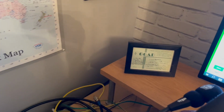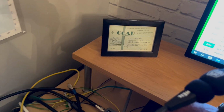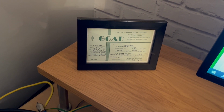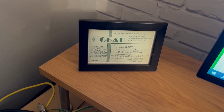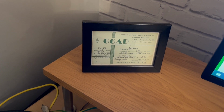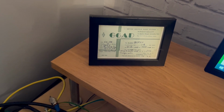Keith is a QSL card collector. I struck up a conversation with Keith at Friedrichshafen Ham Radio Show. I told him I was looking for a card to display in the shack. He thought he might have one. Anyway, a couple of weeks later that turned up in the post, and I was absolutely chuffed to bits with that, so thank you Keith for supplying me with that.